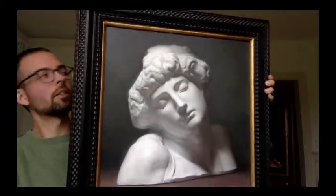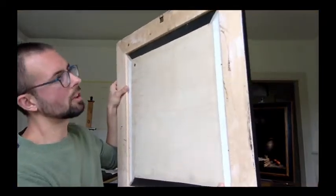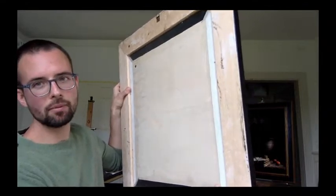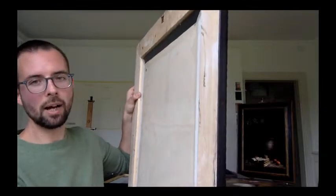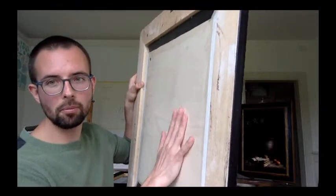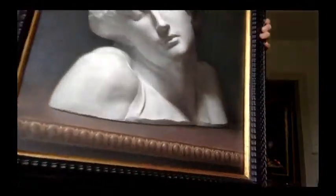So oil on panel as well. I think most people were painting on canvas, but right from the beginning, I really found the hard back of wood much more pleasant to work on. I think when I bring this close, you can't see that well, but let's try.